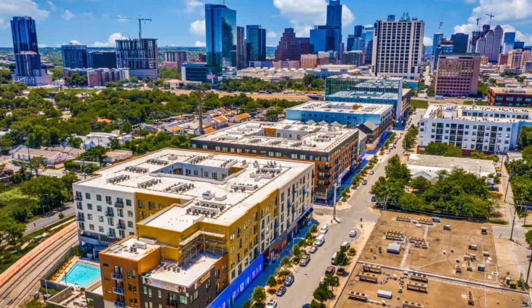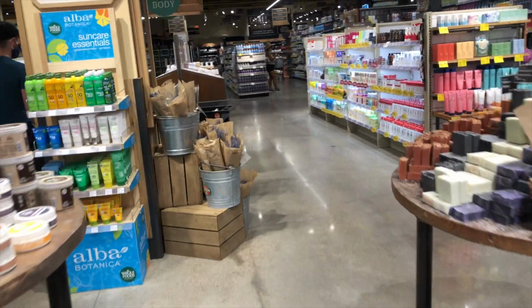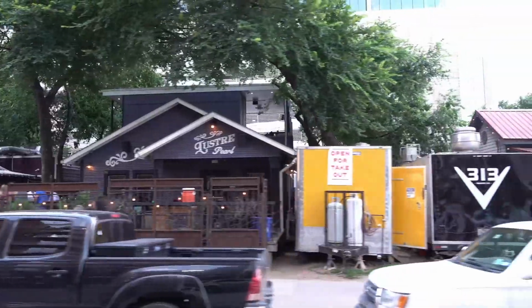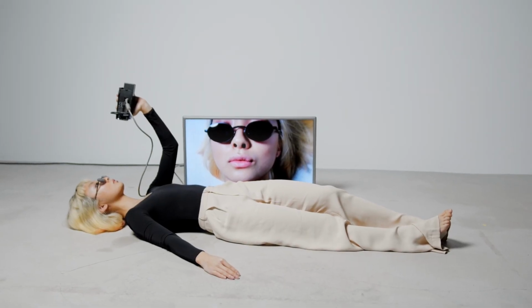There's Plaza Saltillo, which is where they built a Whole Foods a few years ago, along with a lot of restaurants, and there's a big development over there. So there's a lot of things to do. East 6 is a really popular place to go out, a lot of restaurants and yoga studios. So there's a lot of different vibes going on in the East Side, but it's more of a hipster creative vibe.